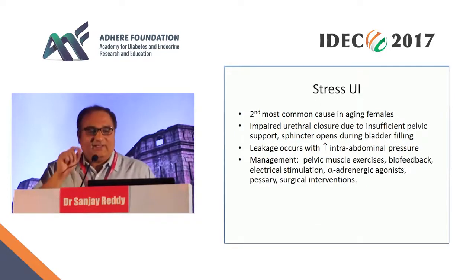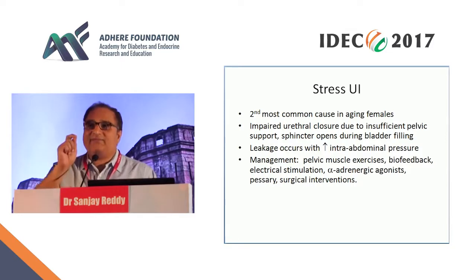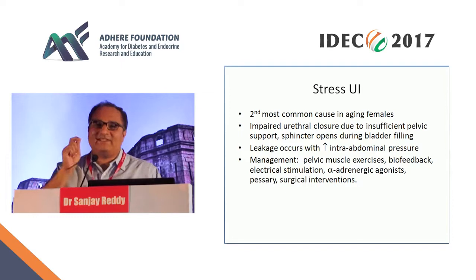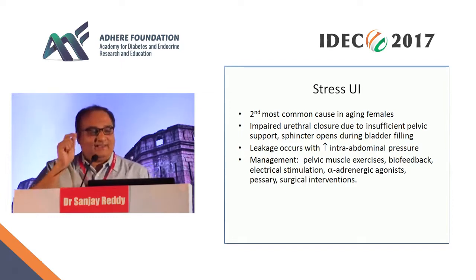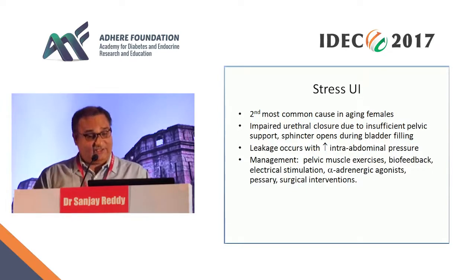Stress incontinence is the second most common in aging females. Here there is impaired urethral closure due to insufficient pelvic support. Please remember, here the pelvic muscles are at play, and the sphincter opens during bladder filling. So whenever there is abdominal pressure, there is leakage. Management, again, is pelvic muscle exercises, biofeedback, electrical stimulation, alpha-adrenergic agonists, pessary, or surgical interventions in later stages.